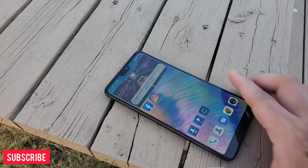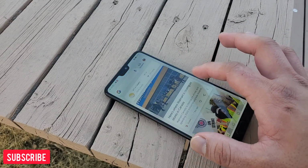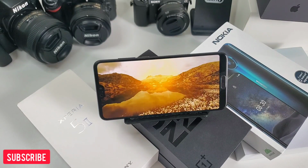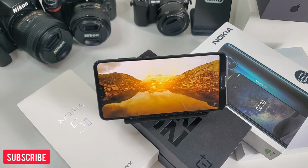Huawei P20 Pro is a great phone, very reliable and complete. It has everything you need from the hardware to the software, the good old Google days. I'd say this phone is still worth it.